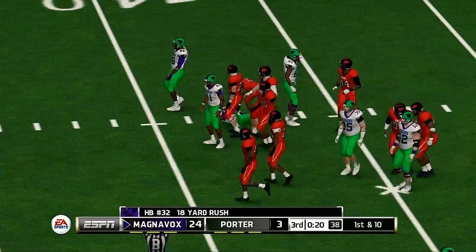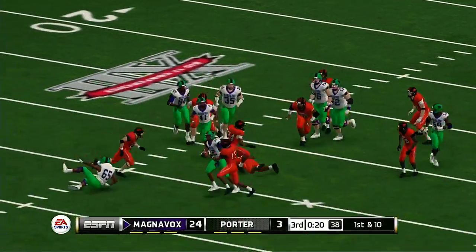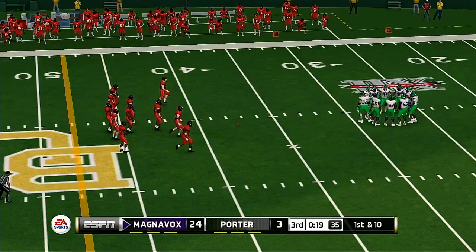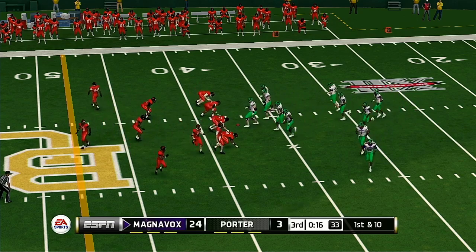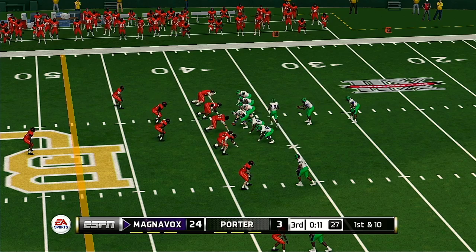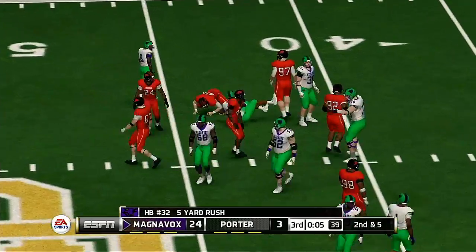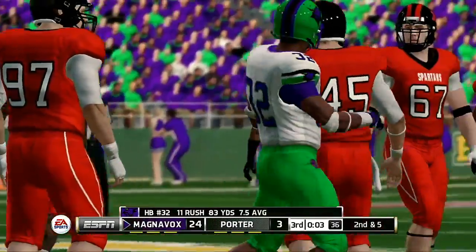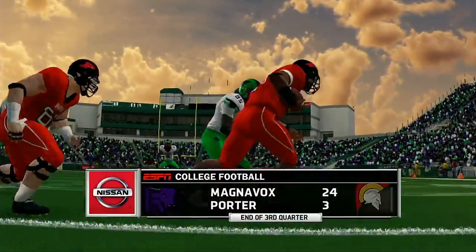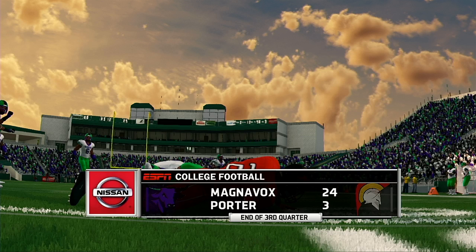Tackled at the 38. When you're running the ball for big chunks of yards like that, you've got something working. It's first and 10. Ball on the 38-yard line. Tackled after a decent run up the gut. That's good for a gain of five yards. One more quarter to play. The score here at Floyd Casey Stadium, the Mavericks 24, the Spartans 3.